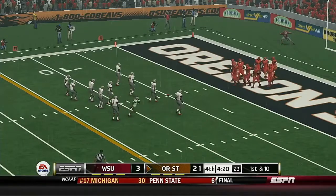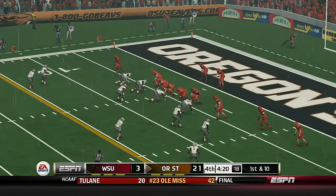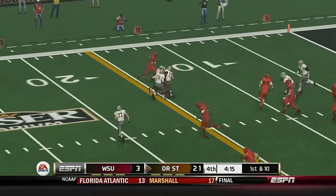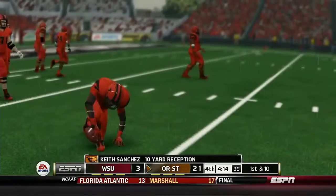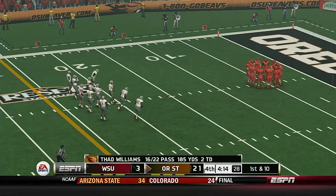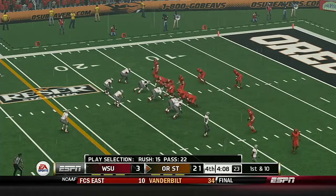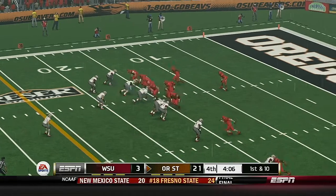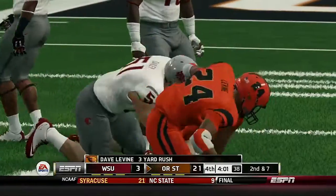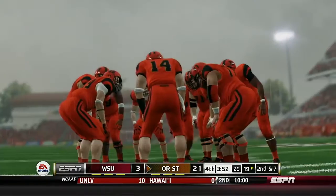Both teams are well aware that a score on this drive is going to create an almost insurmountable lead. This defense has really got to step it up and make a stop. Got a man. Watch out here. He's tackled at the 15-yard line. From their own 15-yard line. First down. Tackled outside after a nice pickup. That'll make it second and seven.